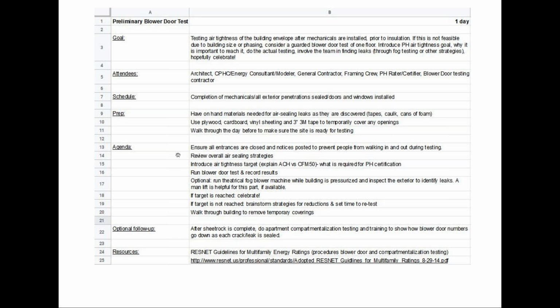Again, reviewing the overall air sealing, the tightness strategy, the tightness target, running the blower door. I know some teams have used theatrical fog to be able to pinpoint certain challenging areas and see if there is air leakage coming through. And then there's a celebration aspect, ideally, to the blower door test.